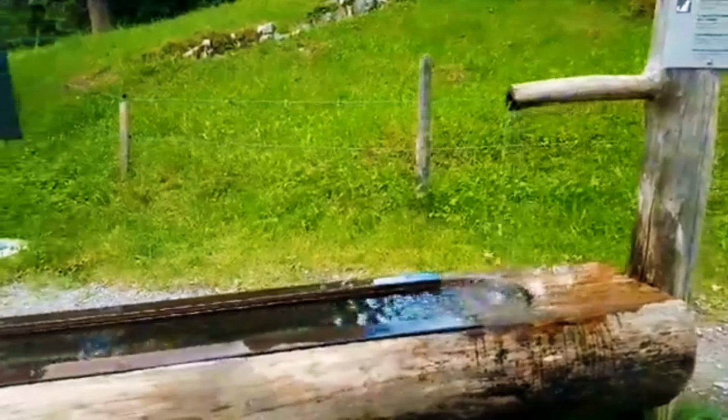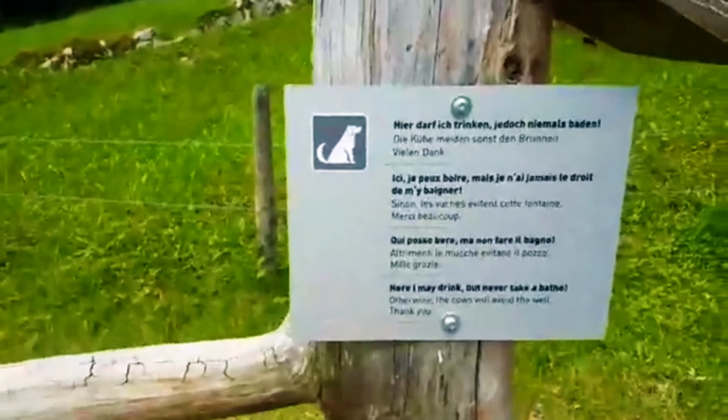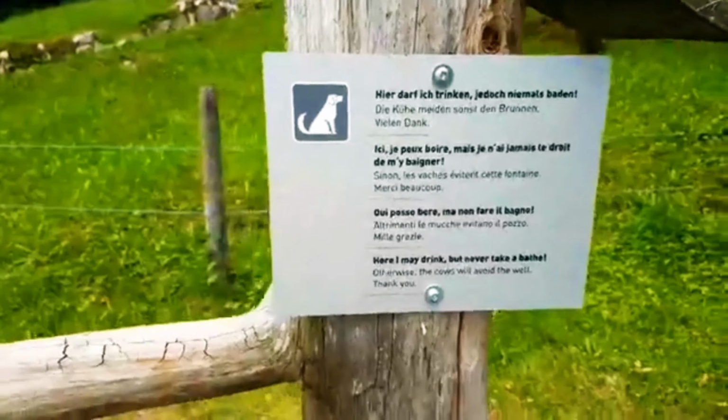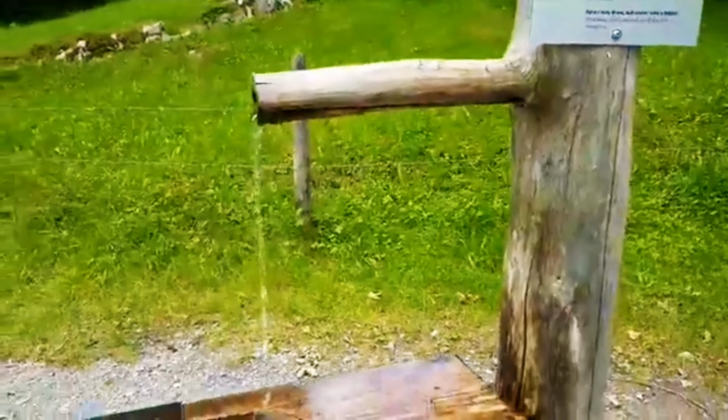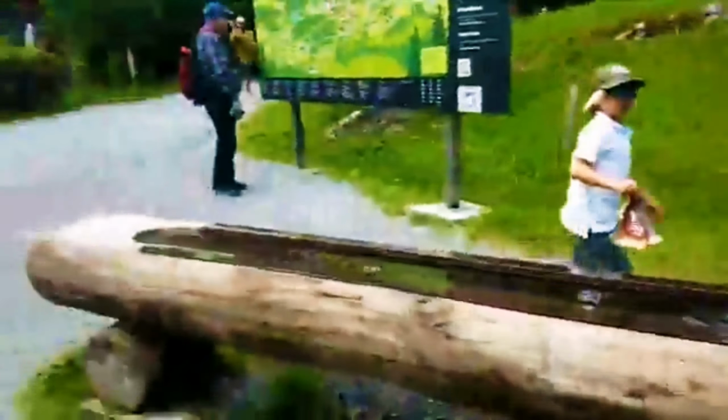It's a Sandayong. So that is a Sandayong here. It's a Brienz. You can also drink it, that is drinkable. It is a drinkable Brienz. It's very beautiful and has a very good taste.